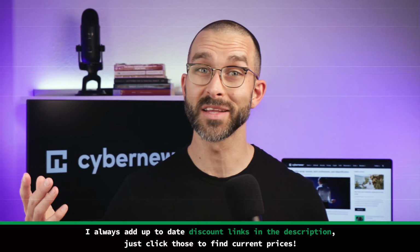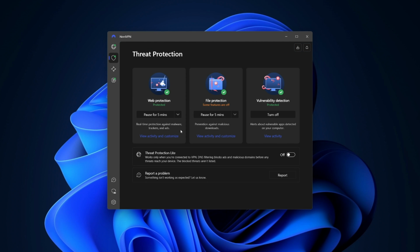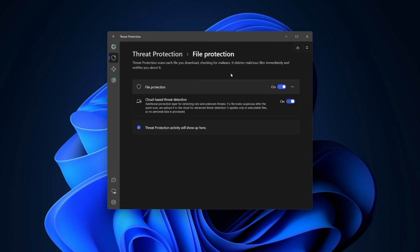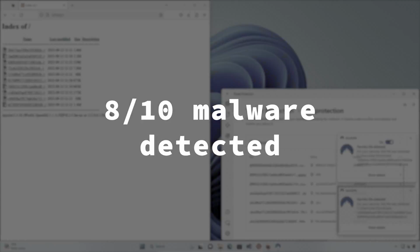Last, but certainly not least, is also an unexpected provider, NordVPN Threat Protection. This is another VPN that has branched out to fight malware, but doesn't do as well as Surfshark antivirus. Well, with this one, it's a shame that I don't have independent testing institute results to reference, so hopefully they'll get on that soon. But in my own testing, NordVPN Threat Protection managed to detect 8 out of 10 threats in real time. Something to note here is that NordVPN Threat Protection doesn't function as an antivirus entirely.